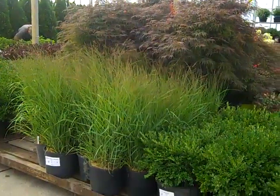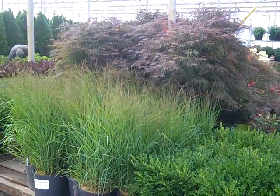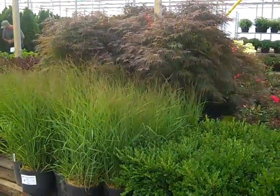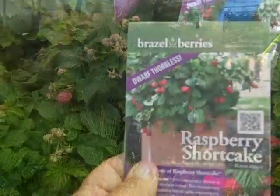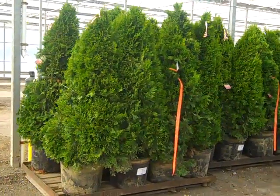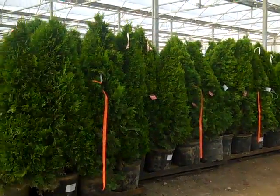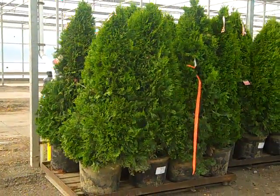Here we have more of those grasses, beautiful 7-gallon boxwood, and then behind them is our Tamukeyama. Those are 10 gallons, and look at the spread on these things. These are just gorgeous. Well, we released a few of these. They're coming up out of a trim here, but you can see the quality is fantastic. This is our 15-gallon Emerald Green. Keep an eye on that inventory. We're adding new items every day.